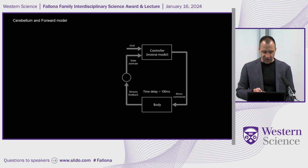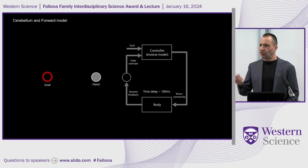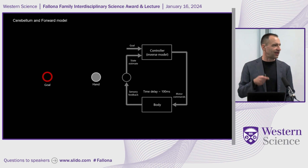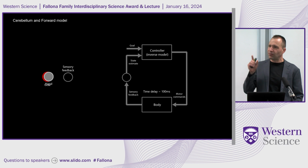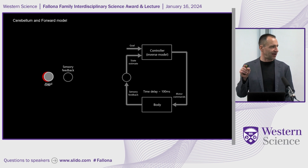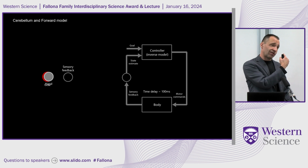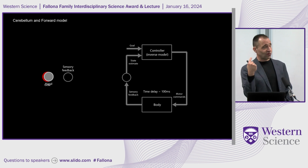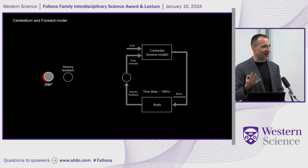Okay? And the reason is very simple. If you try to move your hand to your nose, to a goal, the controller will just push towards the goal as long as it thinks that the hand isn't at the goal. So it's going to move the hand to the goal. But at the moment the hand reaches the goal, the sensory feedback will still be 100 milliseconds delayed. So the feedback will still tell you that the hand is actually not at the nose yet. And so the controller, with a simple control policy, will push further and overshoot the nose. By the time it realizes that the hand is past the nose, it will reverse the movement and go back, and then overshoot again, and so on. And you see exactly what you didn't see on the video, the typical cerebellar ataxia.